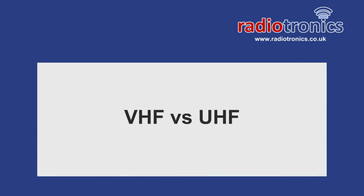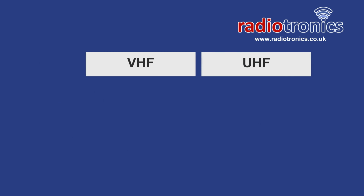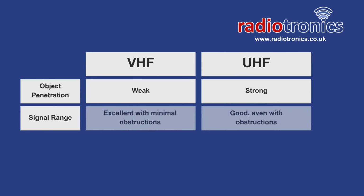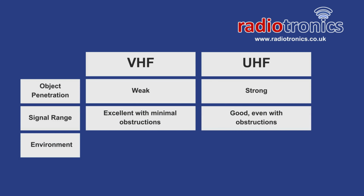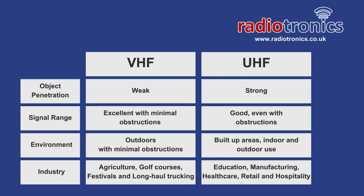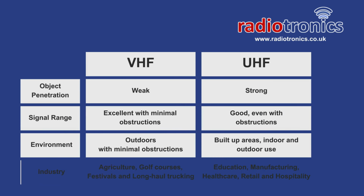VHF versus UHF. Now that we have covered some of the technicalities of VHF and UHF, here's a comprehensive and easy-to-understand comparison of the two. This side-by-side comparison shows, at a glance, the differences between VHF and UHF, regarding object penetration, signal range, ideal environments and industries.